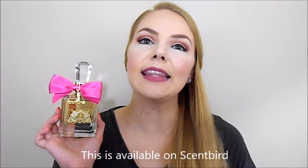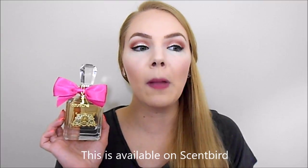Next we have my summer fragrance, which is Juicy Couture Viva La Juicy. This is an eau de parfum, so it does have a bit of a stronger scent and it does last on me longer. So I have this 3.4 ounce size. I have a 1 fluid ounce size, which I had gotten first in a gift set, and then I came across this in a gift set from TJ Maxx. It was on clearance for an amazing price I couldn't pass up, and I really do love this perfume, so I had to snatch them both.